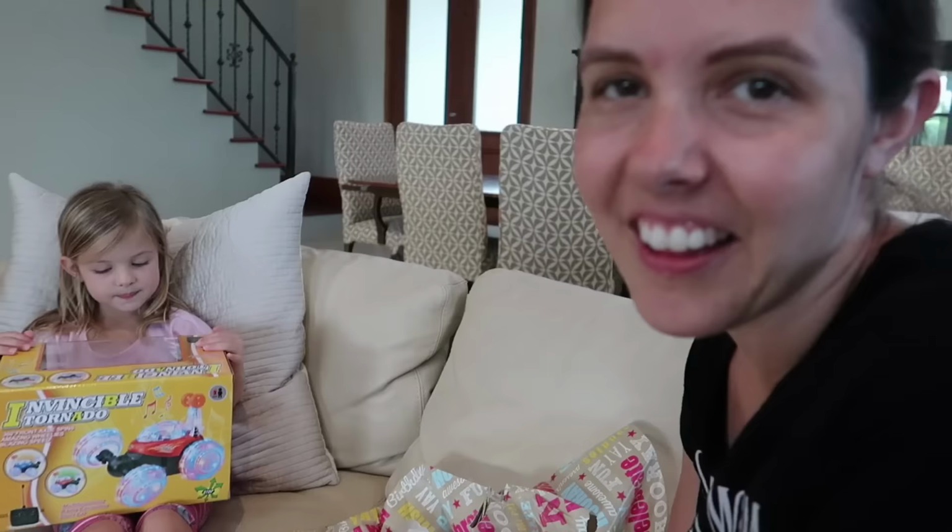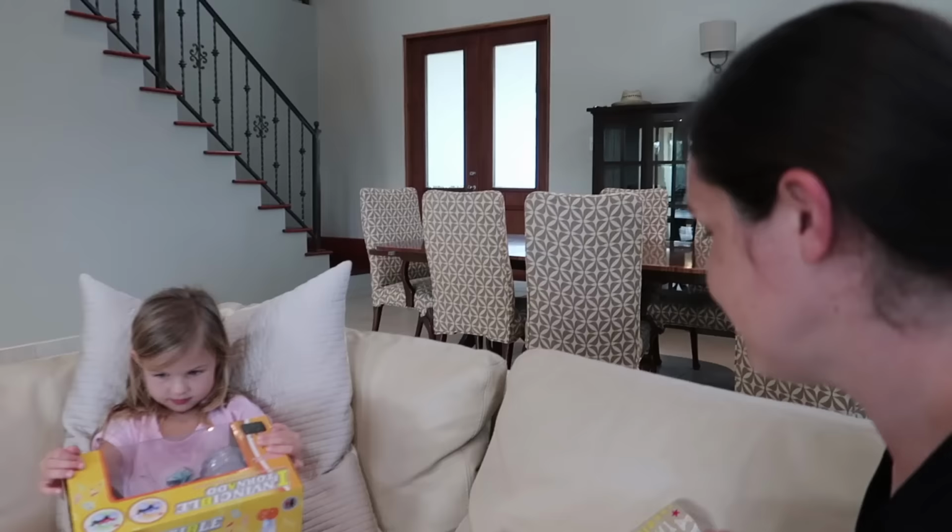I love that her first thought of what to do with a remote control car was to have a dance party with it, which would actually be super fun with our disco ball. Yeah, the lights glow, the wheels glow. That equals dance party.